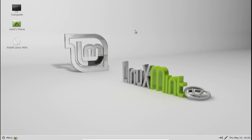And I must tell you, in the short, brief time I've been testing this, even in a VirtualBox, VBox, not always the most ideal testing environment, in a word, Linux Mint is magnificent.